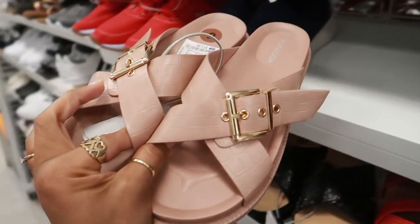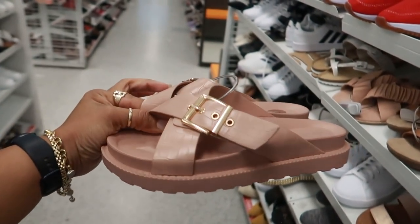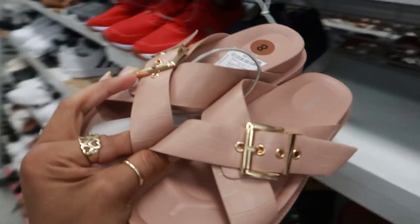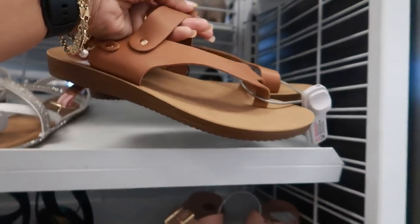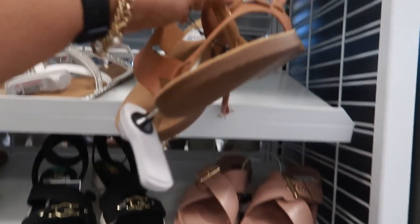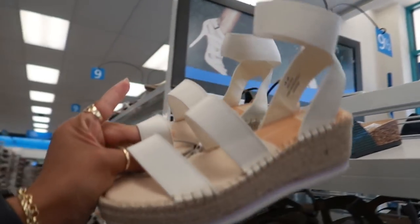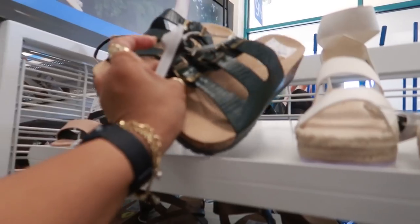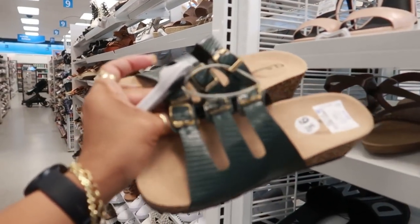Okay, I like these. Top Moda for $14. Those are kind of cute. I like the natural color, how they're all one color. It's a size 8 though. Chinese Laundry. I like the style of those for $15. You got some Dolce Vita right here, $30. What are these? Chinese Laundry, $15.